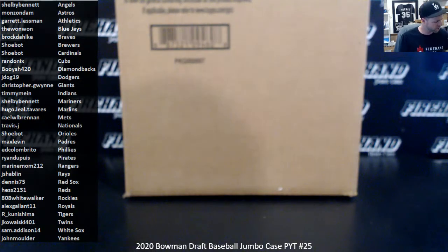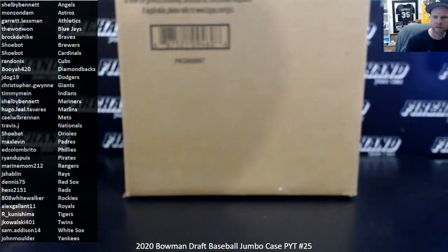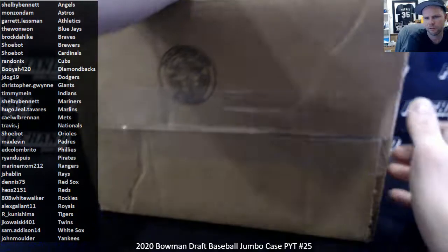Alright guys, 2020 Bowman Draft Jumbo, PYT number 25, thank you all for joining. Good luck to you. Spread qualifies for the Super Fractor Bounty, and the Super Fractor Bounty is now up to $1,250. You hit a Super Fractor in this break, you win $1,250 in store credit. Without further ado, let's go.